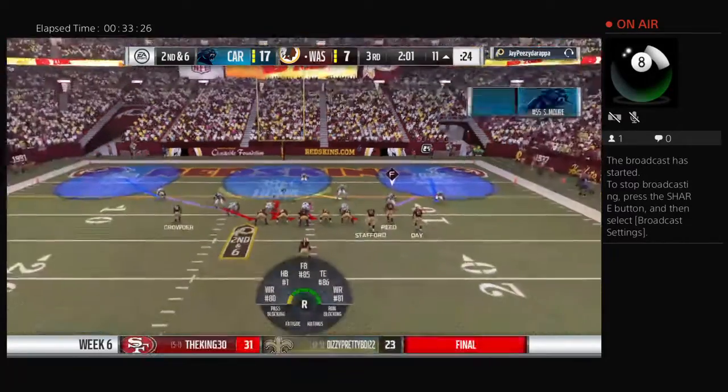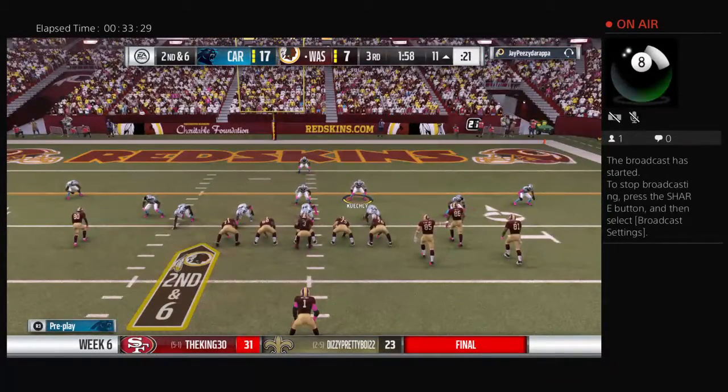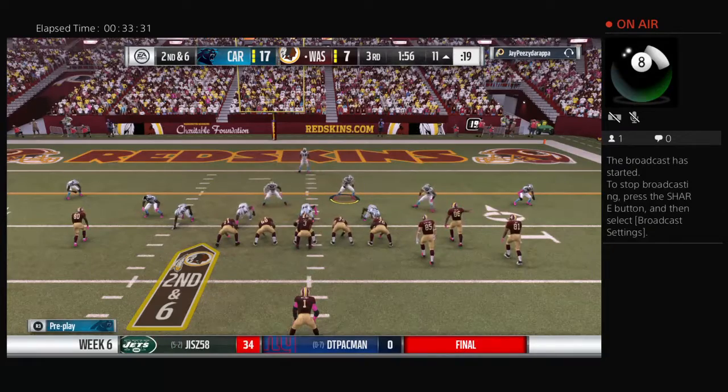Now let's go. Green, over. Black 99 Philly, here we go.